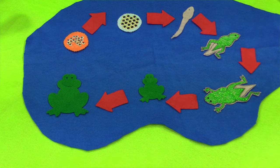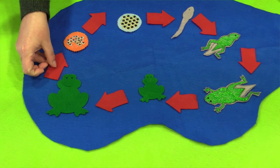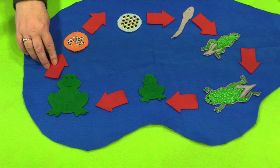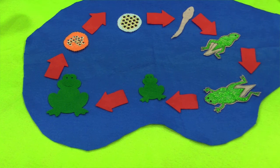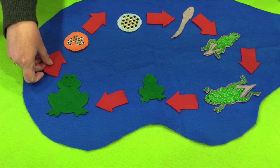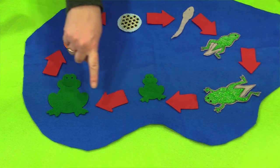During the next few years, the frogs will grow to be mature. They will have long, sticky tongues that can catch insects. And one day they will grow up to be adult frogs, so they can lay frog eggs of their own. Frogs have been around for a very long time. Did you know there were frogs on Earth even before the dinosaurs lived? And that is the end of our story about the life cycle of a frog.